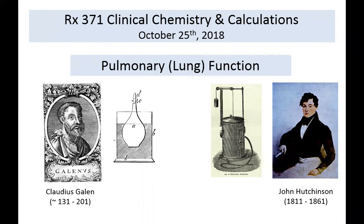So some of the first lung function testing reported was done by Galen, and this was thousands of years ago. And he was interested in just measuring the amount of air that was inspired and expired. And he did this by having people breathe into a pig's bladder. And he came up with a conclusion that the amount that you inspire is exactly the same as the amount that you expire. And that seems pretty logical, really.